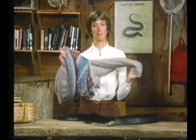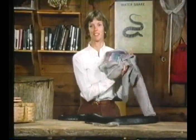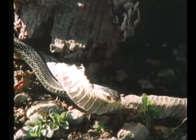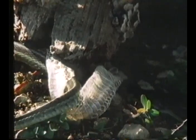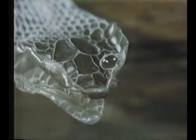And most of the time, the snake skin ends up inside out, just like your sweater. Of course, one difference between the snake and me is that I can put my sweater back on. Once the snake sheds its skin, it's gone for good. Let's take another look at the garter snake skin.